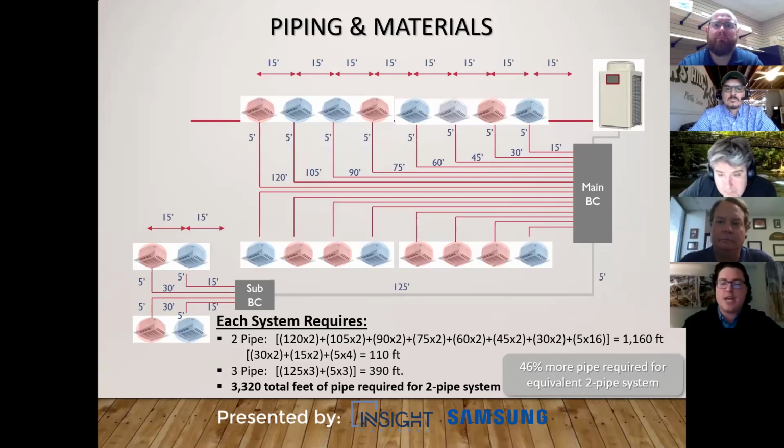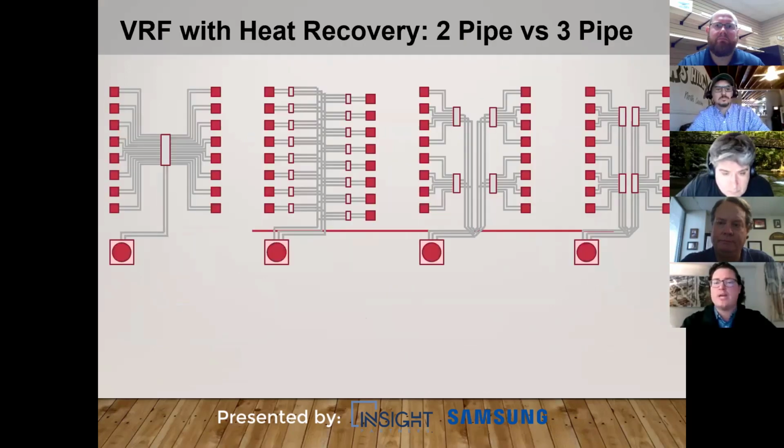A lot of the feedback I'll get sometimes is, oh, well, that one's only two-pipe, it should be significantly smaller. That's not necessarily the case, because that three-pipe is only going from the main condensing unit to your BC controller, your MCU, or BS box, depending on which manufacturer you are using. So we labeled a big four out here essentially with the two-pipe versus three-pipe.